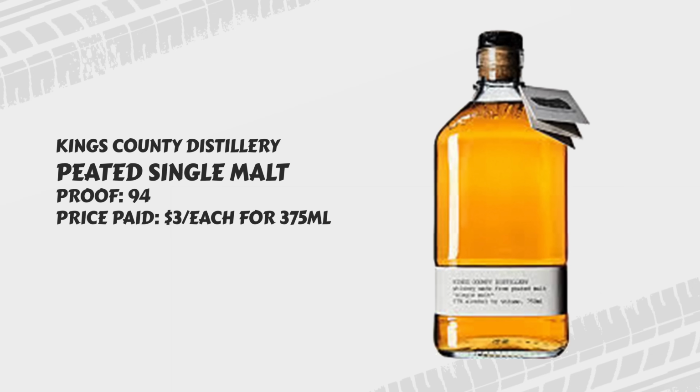And I actually enjoyed this whiskey. I thought it was quite good for that price. If I recall, your dad really liked these as well. Yeah, we left him one.